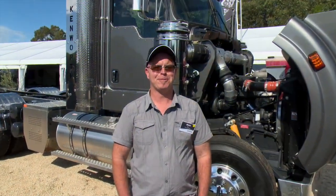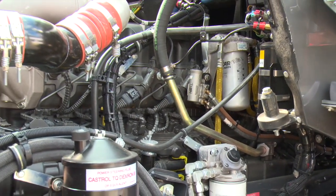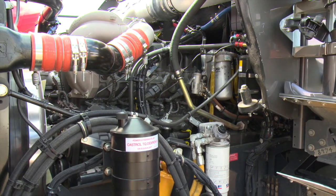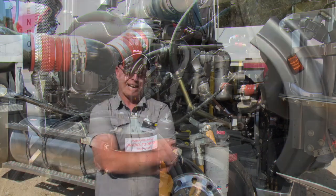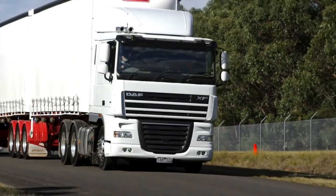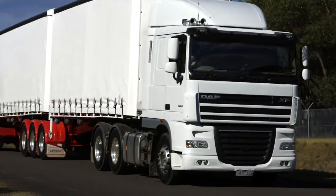G'day, I'm Matt Wood and I'm down here at the Anglesea Proving Ground playing with the latest power plant to arrive in the Kenworth stable. The MX-13 engine is PACCAR's indigenous engine and is now available in Kenworth trucks. It's been on the market here since 2007 in the DAF XF105.